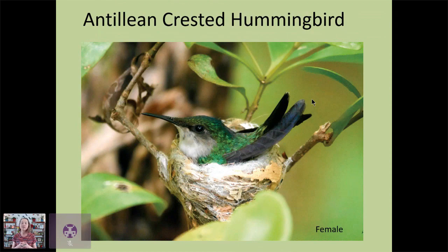And they usually have just several babies, and they're the ones that build the nest, and they're the ones that are foraging for both insects and nectar to feed their babies, and especially eating insects. And they like to nest generally near wet areas where there are a lot of insects hatching and living near the water that they can dine on. So that's the little female.